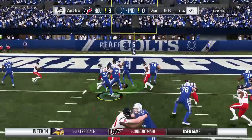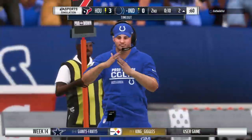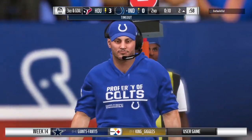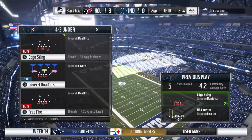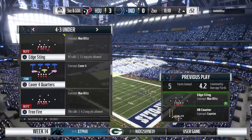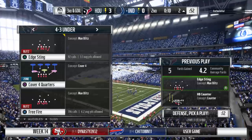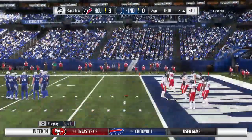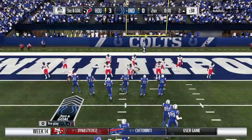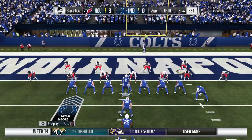He'll get it up the middle. And able to push his way forward here for a good little gain. Now a timeout signaled for, and they'll get it with 10 seconds to go before halftime. The Colts on 3rd down. They've been good, 3 for 4 thus far. This is 3rd and goal.